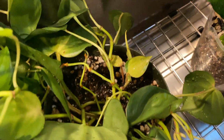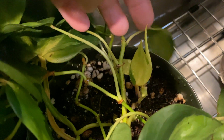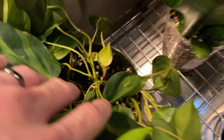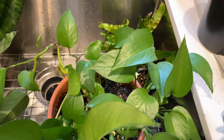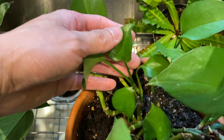Here's the philodendron. Right here's a new growth from the base actually. Looks like it's liking the bigger pot for now. And here we have a big snake plant. As for the pothos, looks like it's also sending out some new growth.